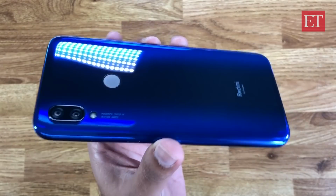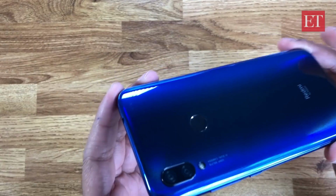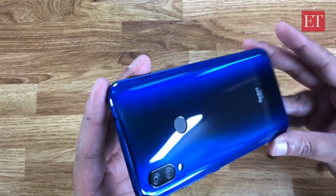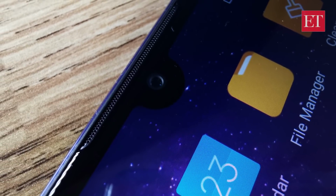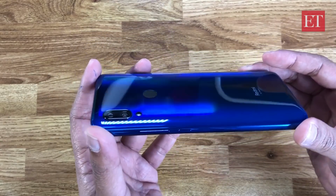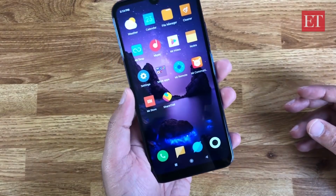So in terms of a comparison between the Y1 and the Y2, this has a Snapdragon 632, the Y2 had 625, and the Y1 had an entry-level 435 Snapdragon processor. And both of those, the Y1 and Y2, had 16 megapixel front cameras. This one takes it up to 32. The other big upgrade in the Y3 is a 4000 mAh battery. The Y2 and Y1 both had 3080 mAh batteries. That's about it for a comparison between the Y1, Y2 and Y3.